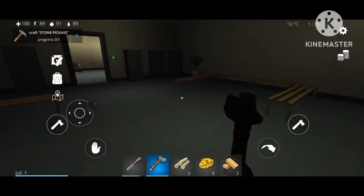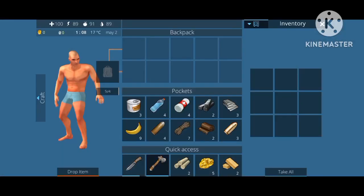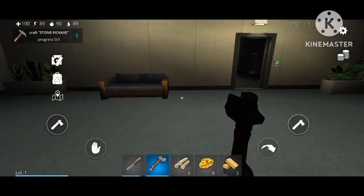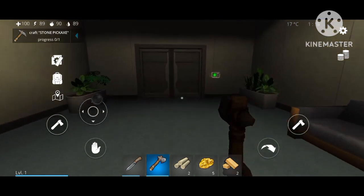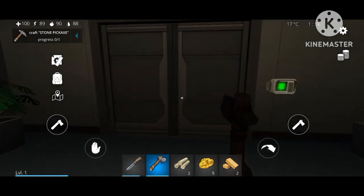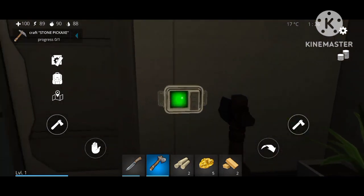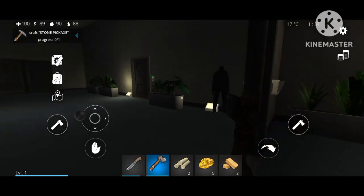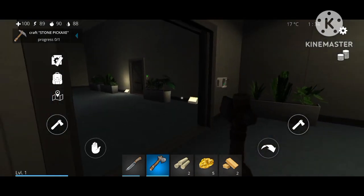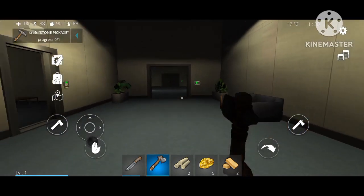We need to find the... Oh, there are three here. Oh, I checked it. Now let's get. I wish we find a gun. Oh, let's go like that. Oh, it's another one. There is something. What's that?